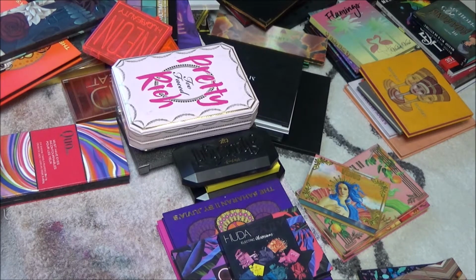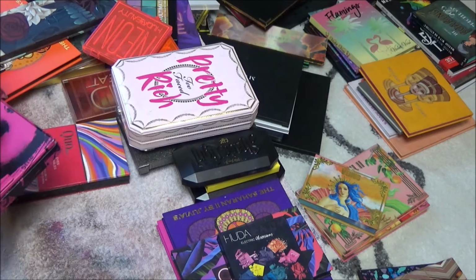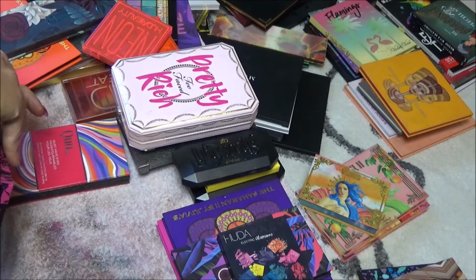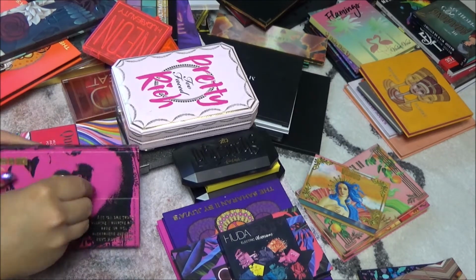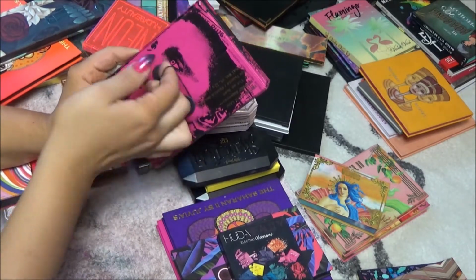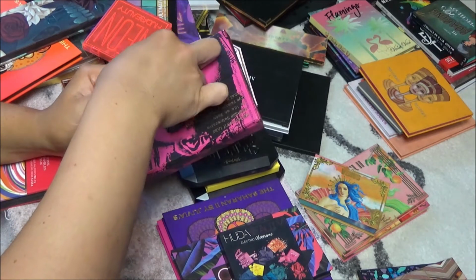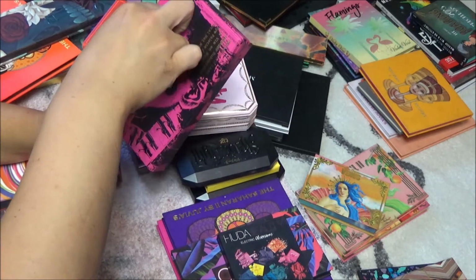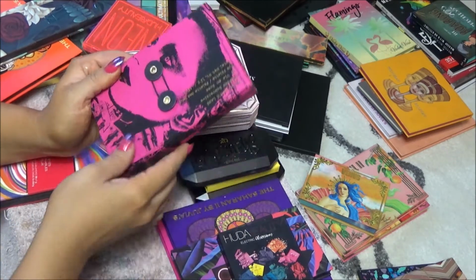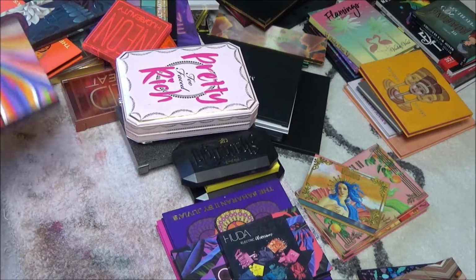Oh, the nails are not gonna allow me to do this. Oh, I still can't catch it. Catch it. Oh no, oh my God, you can see the struggle. Okay, pulling it, wrapping it. Ta-da! Okay, this is the only Pat McGrath palette I have, so that can go over there.